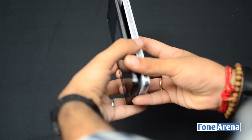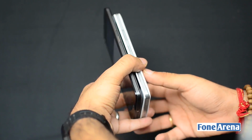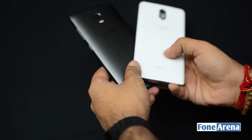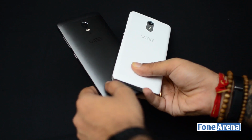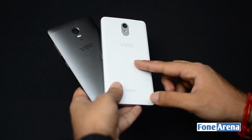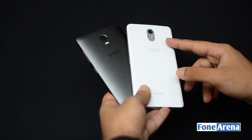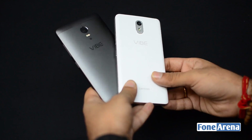You'll notice that both the phones have a metal trim running around it. There's the volume rocker and the power button. Heading over to the back is where things change a bit. The P1m has a plastic back while the P1 opts for a metal finish. It's also got NFC. A 13 megapixel camera is there on the P1 while the P1m has an 8 megapixel camera. It also drops the dual LED flash from the P1 for a single LED flash.